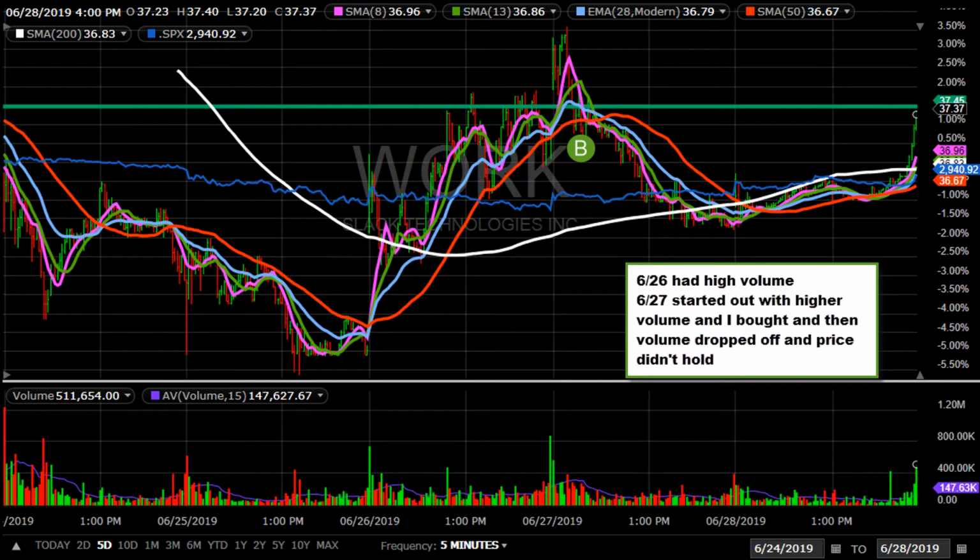So the day before it had really nice volume, and then on 6/27 it started out with really nice volume, and I thought that the volume would continue through the day. I bought it, and then the volume dropped off and the price didn't hold either. It did start to recover in price towards the end of the day, but it was down 1.5% most of the day. I think this stock is still working out the bottom part of its IPO base.